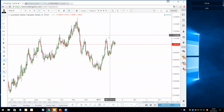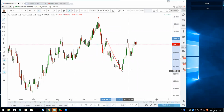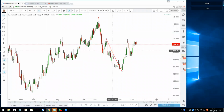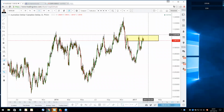If there's nothing, the price will just move very slowly and will never have a very huge drop. If something happens to the Aussie or something happens to the Canada, right now it's just still in this range. So I won't suggest you short Aussie Canada, but I really strongly suggest you short Aussie dollar, because sometimes when the Aussie goes down, Canada goes up, or Canada also goes down, so you have sideways.